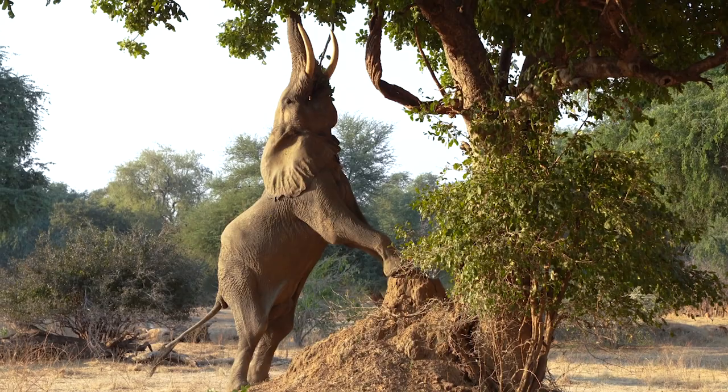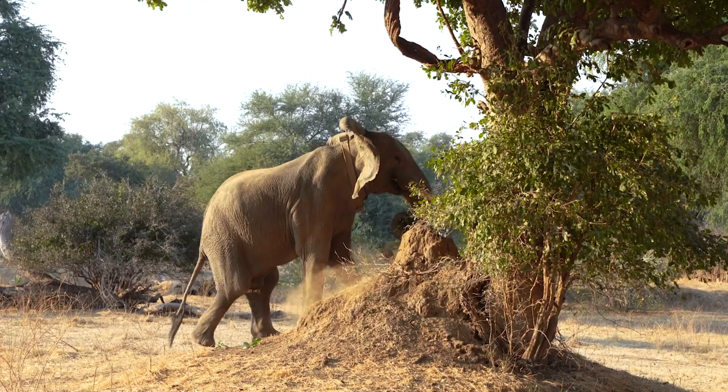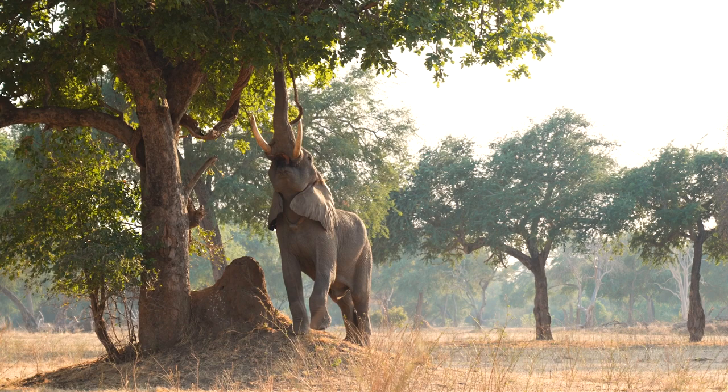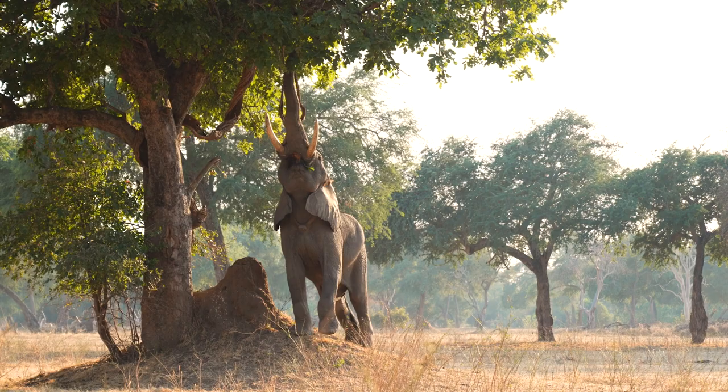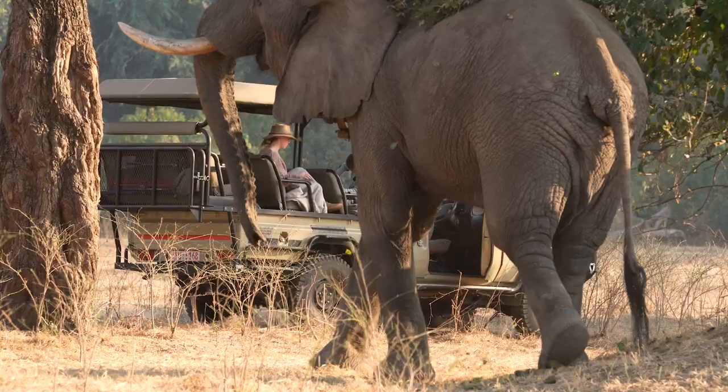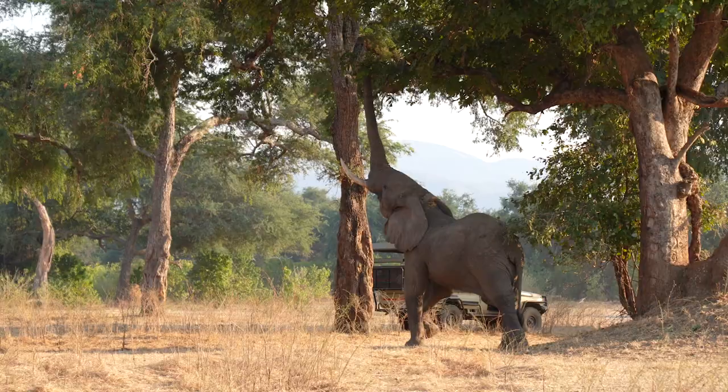Close encounters with Mana's wildlife is the norm. It could be in a vehicle or, as is custom in Mana, even on foot. Remember that these animals see vehicles and humans on a regular basis and therefore have grown used to the sights and associated smells. There is no reason for concern, as you are in the company of experienced guides who understand these animals intimately.